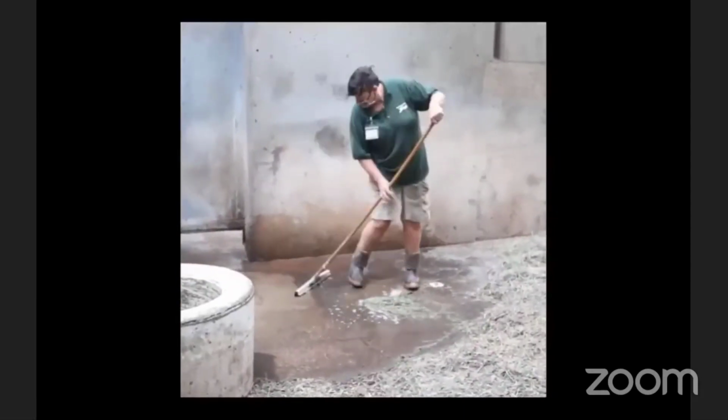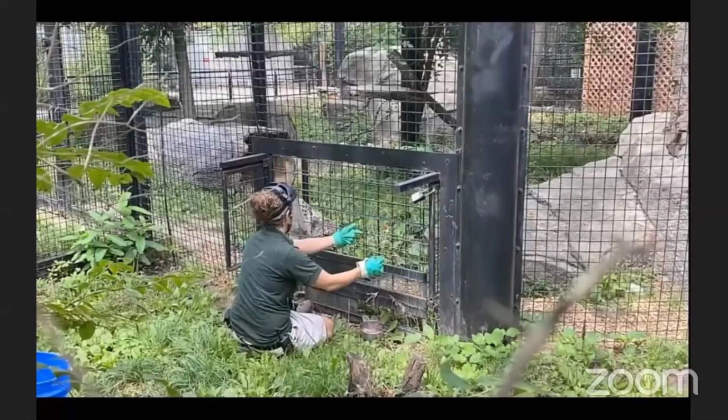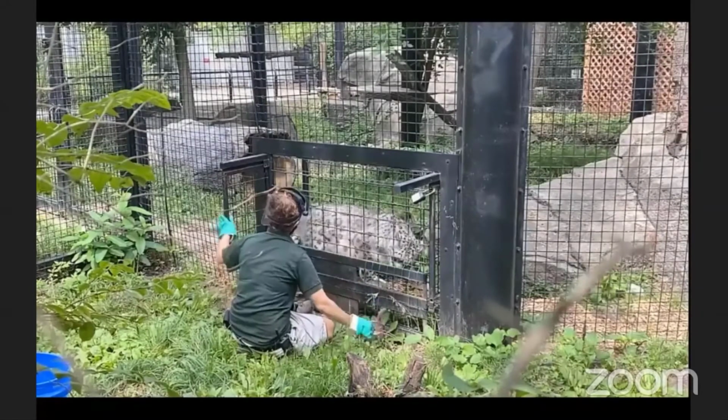Squeegeeing them and making sure their floors are nice and dry so that they'll keep staying out. Fortunately for our zookeepers, there's more to their day than just cleaning poop, although there is a lot of poop.